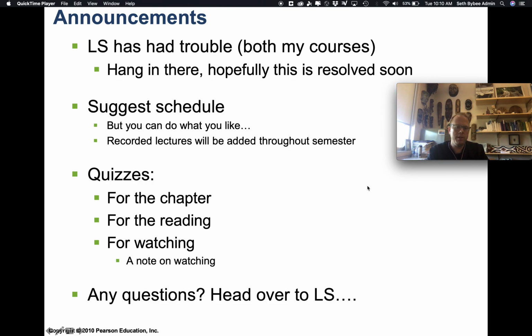So in terms of quizzes, there are 3. There's what we call the chapter quiz, which is a quiz over the contents of the chapter. And it should be pretty straightforward, pretty easily done. It's open book, it's open note, it's open neighbor, right? If you want to make contact with somebody in the class and work through these quizzes together, even in groups.